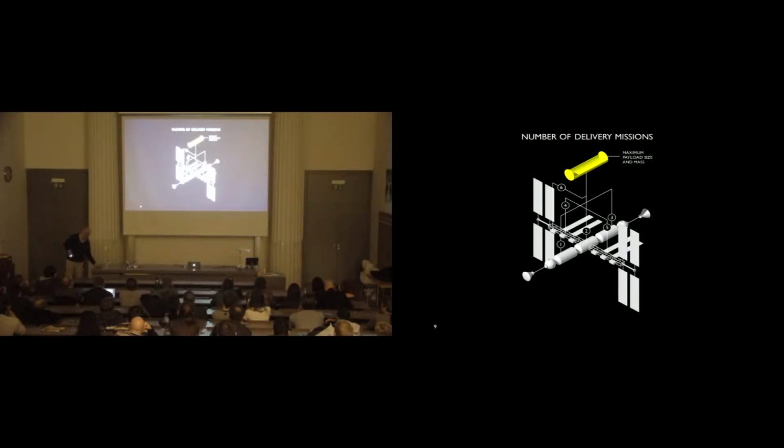Then you have the number of delivery missions. And this is something we don't really think about when we're designing buildings on the ground, because it's a contractor problem. How many trucks, how many lorries he needs to deliver the steel frame to the site, the glass structure, the glass walls, whatever it happens to be. But in space, it's very, very important, because the greater part of the cost of anything in orbit around the Earth is the delivery cost on the rocket that's going to launch it to the site.